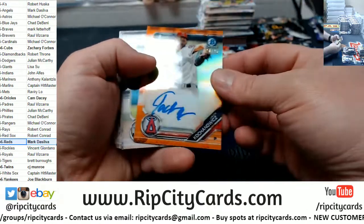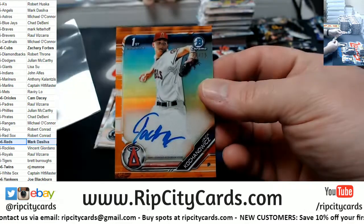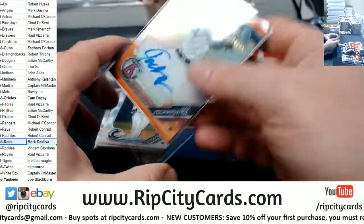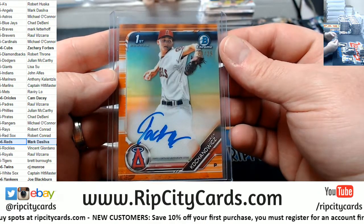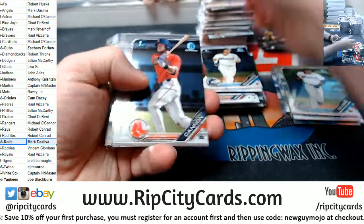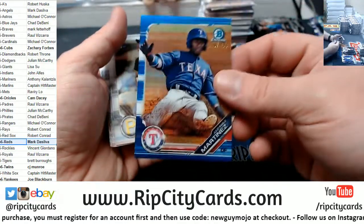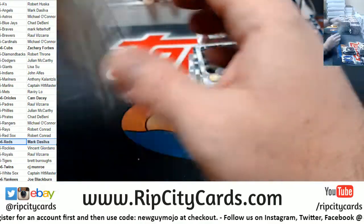Orange refractor autograph, Angels. Koshanowitz. Well, we're going to have to wait two breaks to see if it's a screw job. Juan Pablo Martinez, Rangers, Blue Refractor.